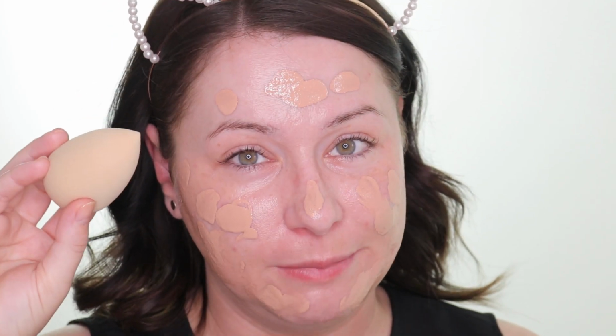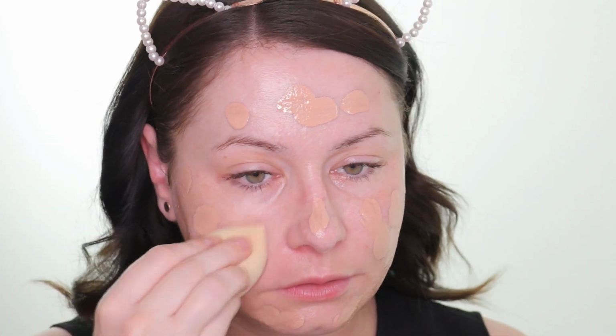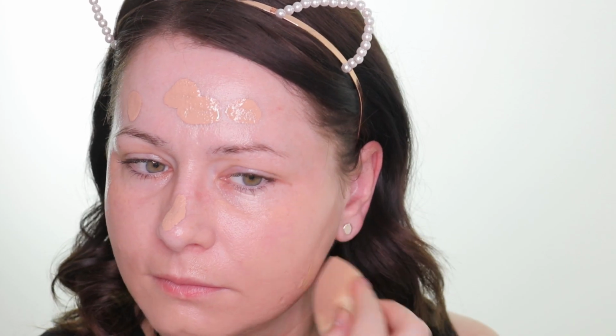I'm gonna use my beauty blender to blend this out. The shade looks like a really good match for me, but I definitely wouldn't say that it's a full coverage foundation, at least not after one layer. So I'm gonna go back with the second layer now and see if we can build this up, because it didn't really cover anything so far, but it does look really good.